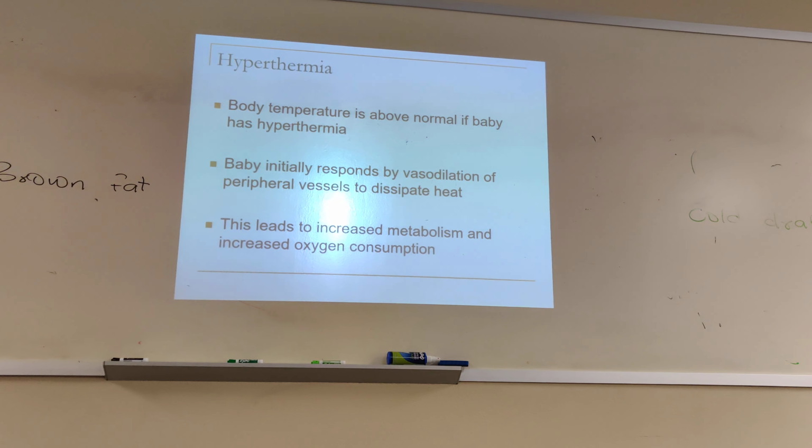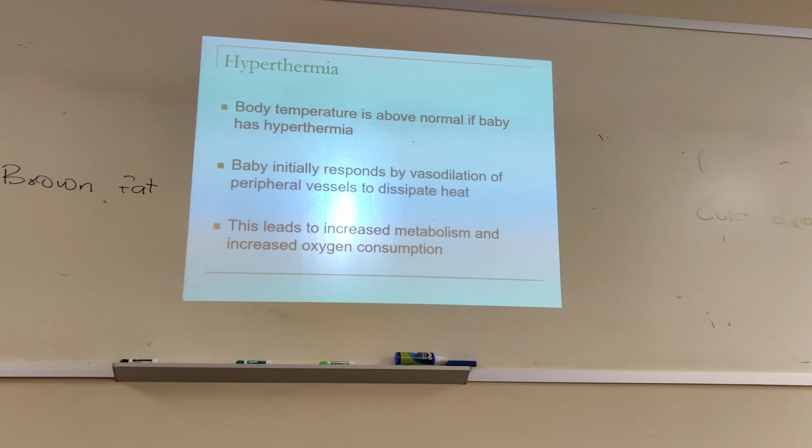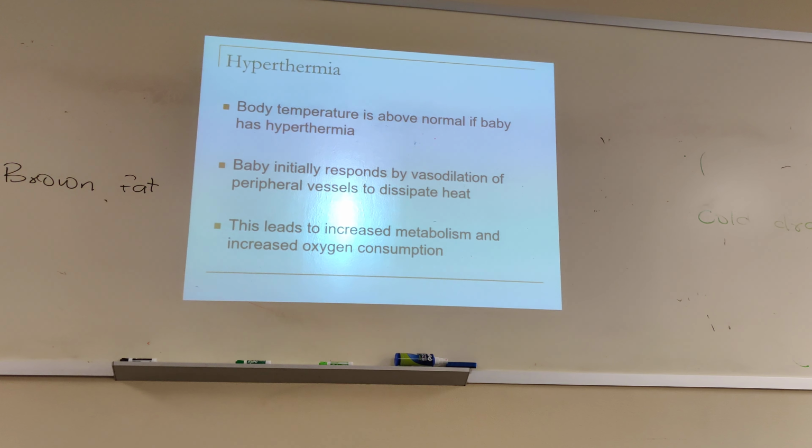Now, what I call personally hot stress is when the baby is hot. What happens when the baby's body temperature is higher than normal, which is hyperthermia? The baby initially responds by vasodilation of the peripheral vessels to dissipate heat. They open up their blood vessels in the periphery, and heat can escape through it. And then when the heat is going away, they will be making more heat, because now they will be cool as the heat is dissipating. And then they're still using the brown fat.